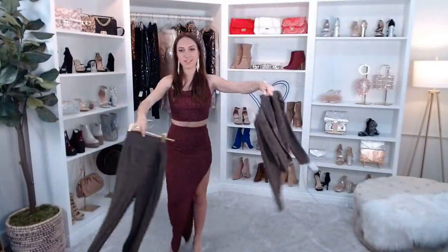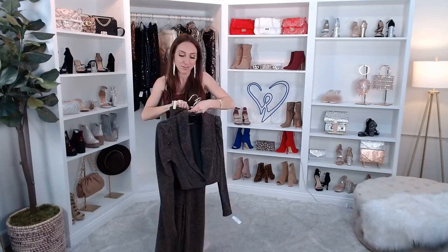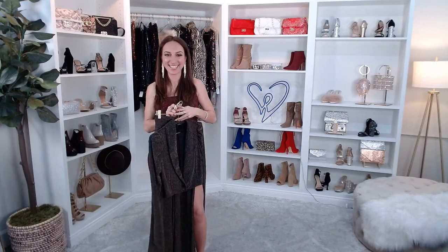Super fun. Let me know in the comments, which blazer and pants set do you prefer? Do you like the all black sequin set or do you like the metallic glitter knit fabric set? Shakita says that one is good for a work party. And we have a couple check-ins, Toronto, Canada, Dallas, Texas, City of Industry, and Sunny from the UK.